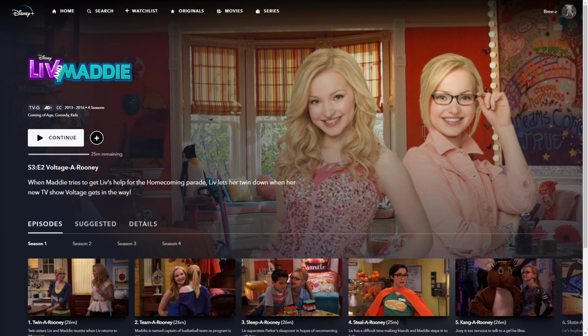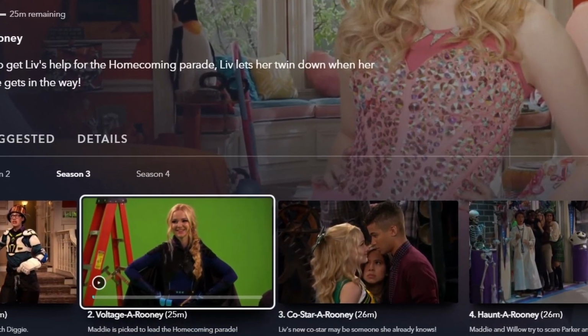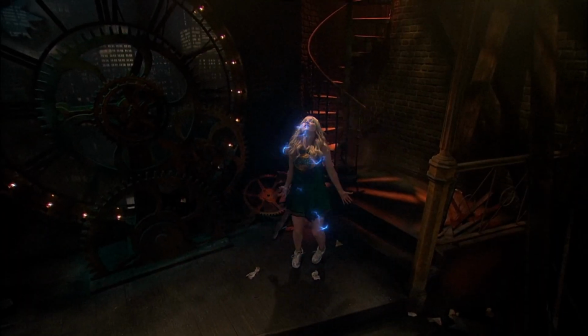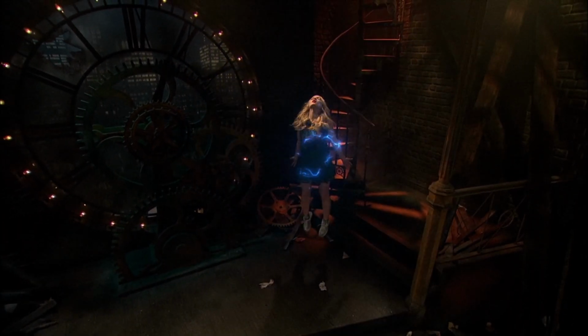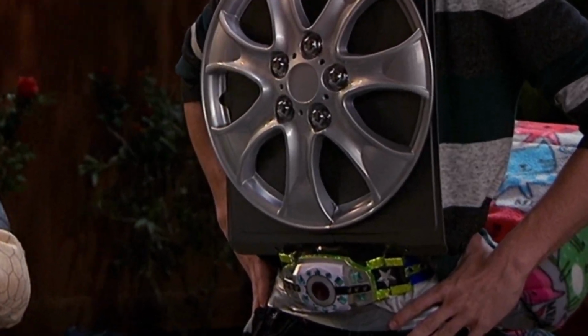Or this episode of a Disney kids show called Liv and Maddie that ran from 2013 to 2017, from the special episode Voltage of Rooney, which features a superhero origin story with a soundtrack that sounds like something out of Tim Burton's Batman, all part of a fake superhero show called Skyvolt. Liv ends up fighting Joey, who has his very own modified Deca driver. It's small things like this that I am just enthralled by.